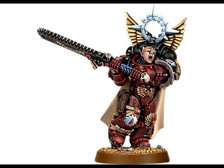The next one we have here is Seth. He's the chapter master of the Flesh Terrors. I don't know a whole lot about the Flesh Terrors. I know that they basically have a genetic mutation that causes them to be more susceptible to the Black Rage. But otherwise, this guy looks awesome. He's got a two-handed chainsword, which is basically like a Sister's Repentia Eviscerator. It looks sweet. Another awesome model.